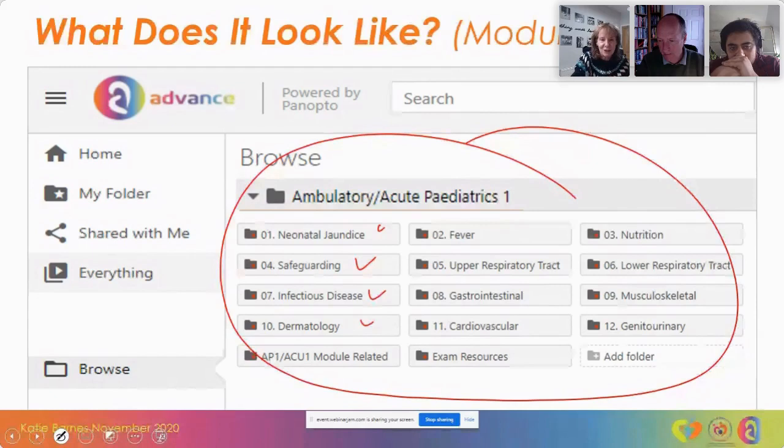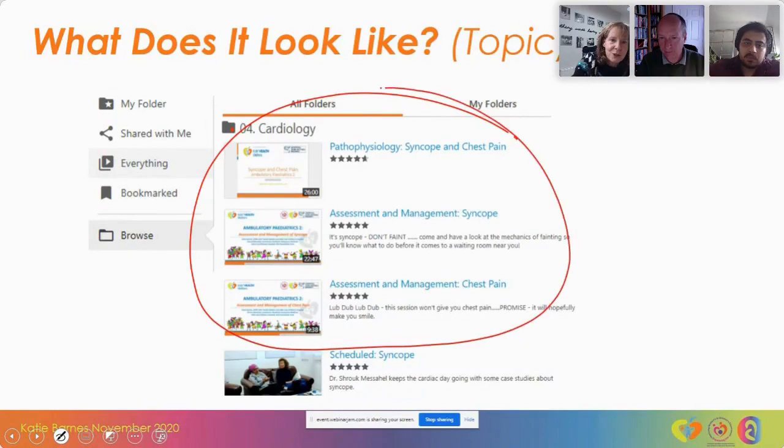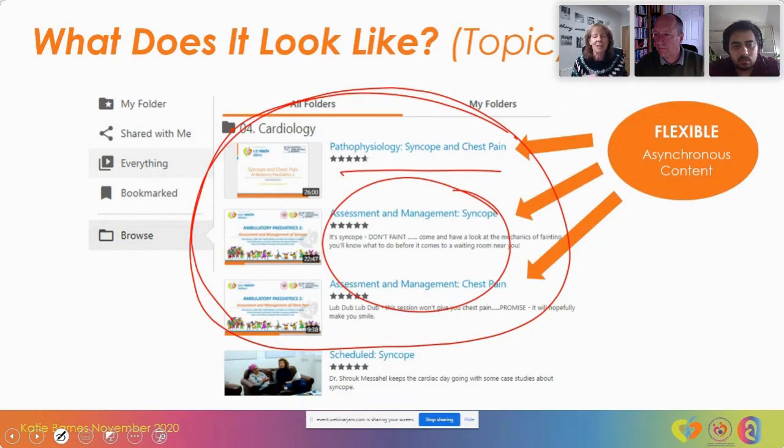And then if I pick just one topic, which was the cardiovascular, we can see here, and we needed to create some words. So this was our flexible content, as we called it. This was the learning and understanding piece. This was all recorded and it was placed online. There's always a science that's related to it and then some assessment and management. And it's asynchronous, meaning that it's there 24/7, hence the name flexible.